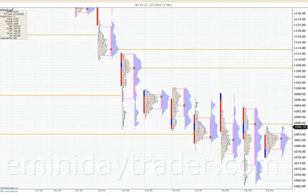As far as our individual daily profiles, these are the profiles for the day session only, and you can see we've got quite a cluster of them here over the past few days. So oftentimes this kind of consolidation activity will lead to a nice little breakout, and it's got to get above the 93 and then above 1100 really to show that it really wants to go.